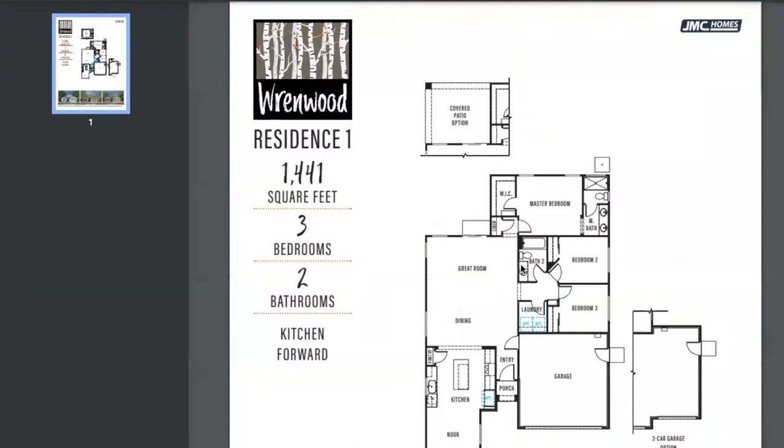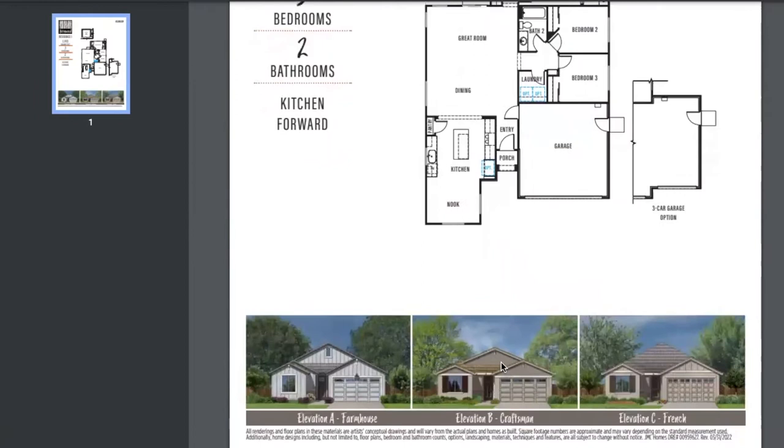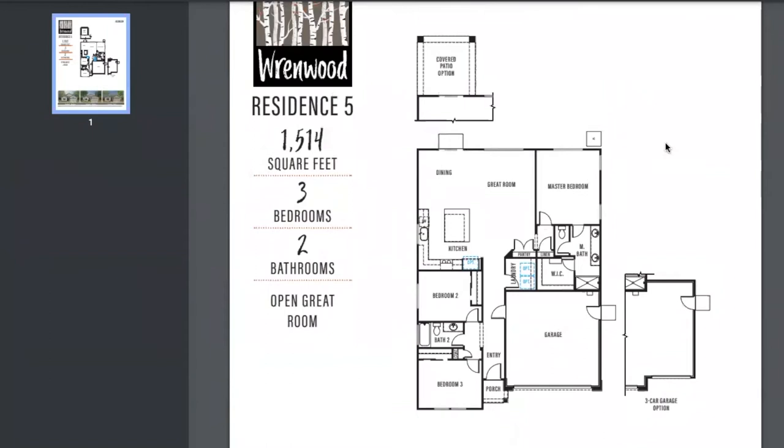Here is the floor plan. You have the master bedroom, bedroom 2, bedroom 3, laundry room, great room, dining room, and the kitchen. And then this is the elevation options. You have residence 5, which is 1,514 square feet, 3 bedrooms, 2 bathrooms with the elevation options.